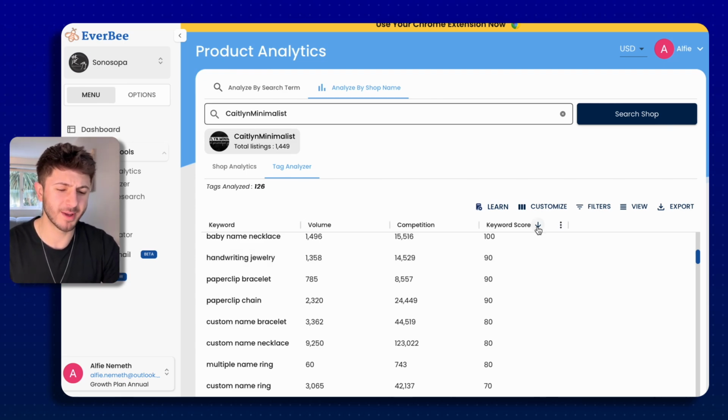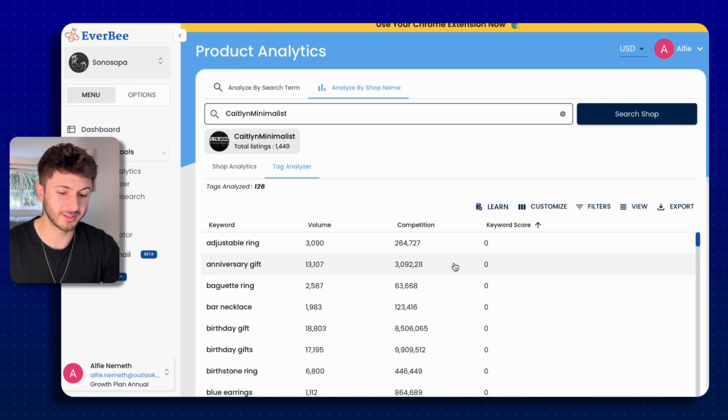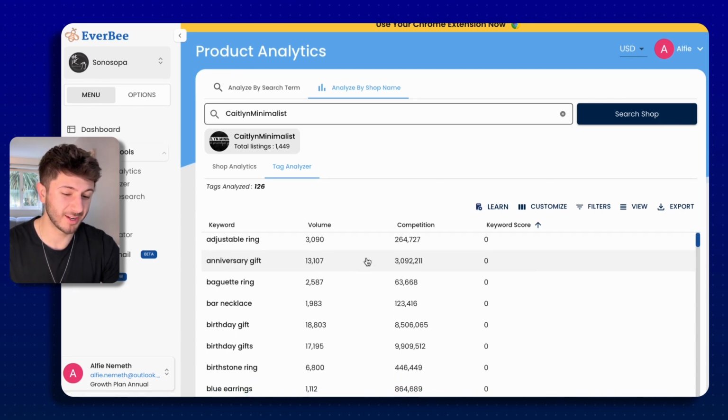And again, one thing I would recommend is, although some of these keywords have quite a lot of search volume, they have a keyword score of 0. Like this one, for example, anniversary gift, 13,000 monthly searches is pretty good. However, competition over 3 million. So if you're a newer shop and you're trying to rank for this keyword, anniversary gift, the chances are, if you're competing against 3 million other shops that say even each of them have just one sale and one review, and you've got no sales and no reviews, in my opinion, it's a bit of a wasted keyword because you're going to find it so hard to rank for it anyway.